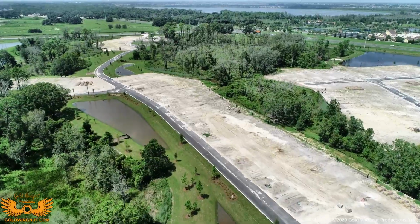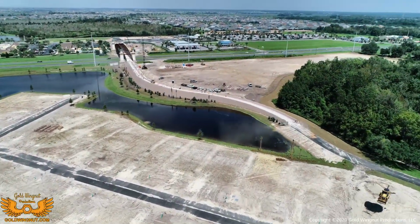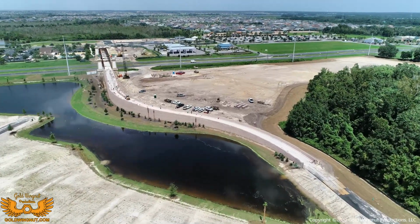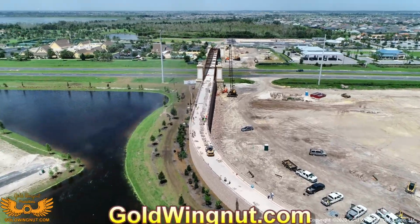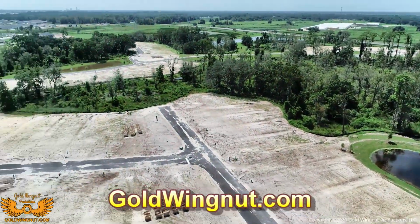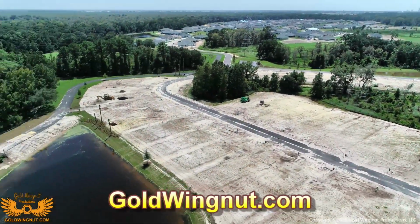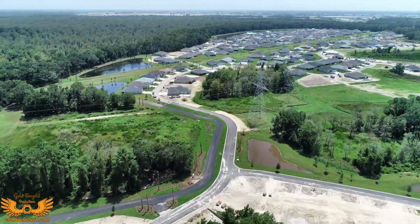This area is Thai Villas. Once again, I think this is going to be a very unique community. The south ramp to the Chitty Chatty Bridge, a very long ramp. Every lot in Thai Villas will probably have a very nice view.